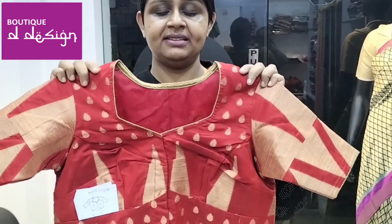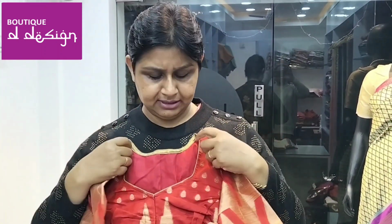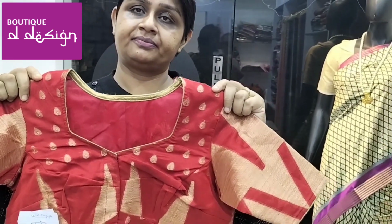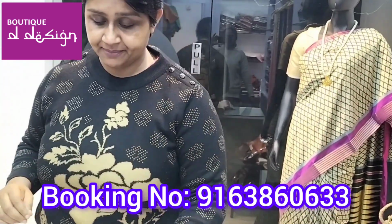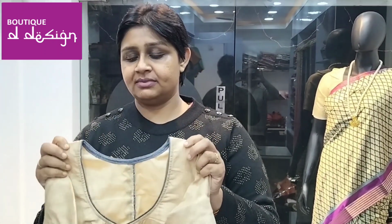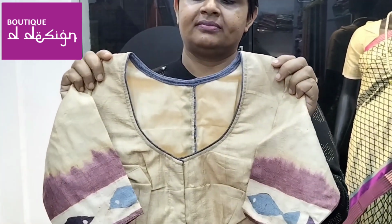This is another piece. This design is simple, just a square V design with a high neck, air hostess collar, sorry. And we have another facility, pick and drop, only for South Kolkata. Those who do not want to come to my store, we can go to your place, collect your measurement and deliver the product also. For that, definitely there are some extra charges.